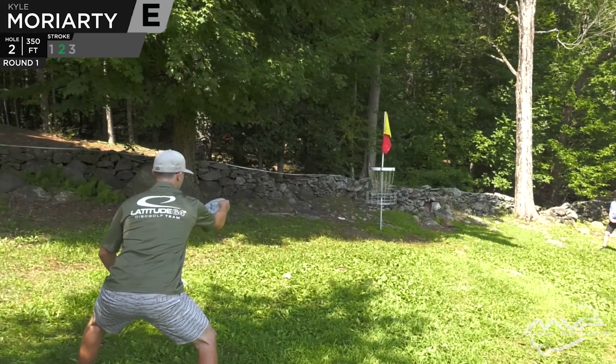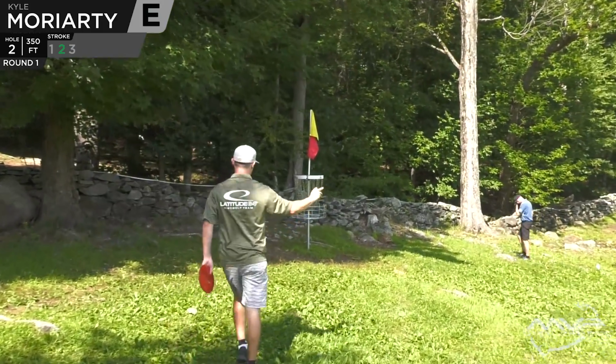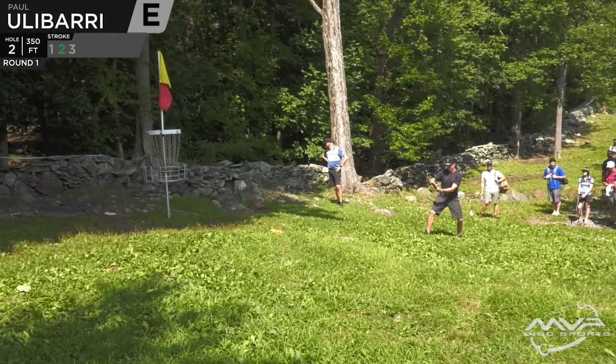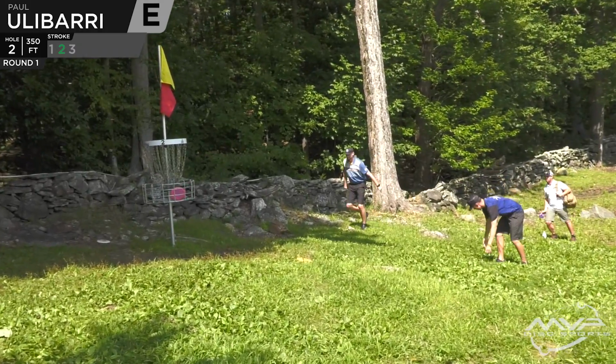Kyle with a downhill putt. Nice. Not a lot of chains required. Right there on the bottom left side, he is in for the bird. And Uli almost just tapping it in here. Yeah, it should be a routine birdie for him.